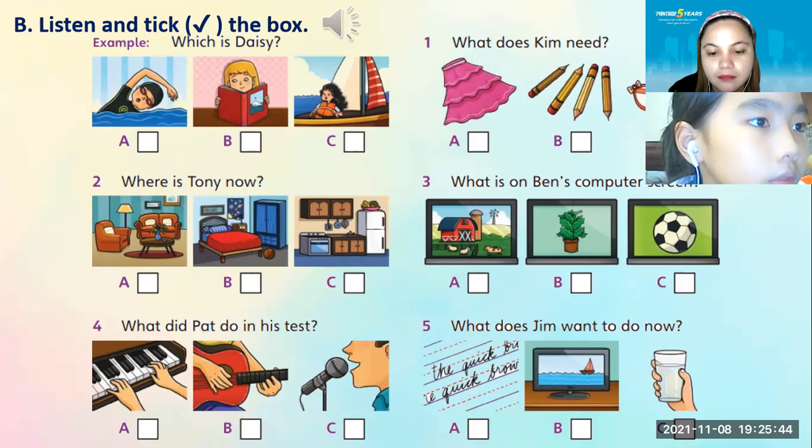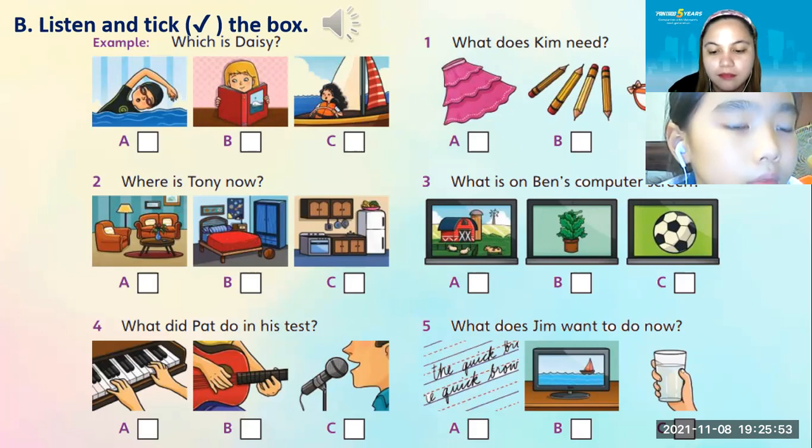3. What is on Ben's computer screen? What are you looking at on your computer, Ben? I'm learning about different plants. It's for a test at school on Friday. Oh, okay. And the story you have to write about working on a farm? I'm not doing that now, Mum. I can do it after my football game on Saturday.